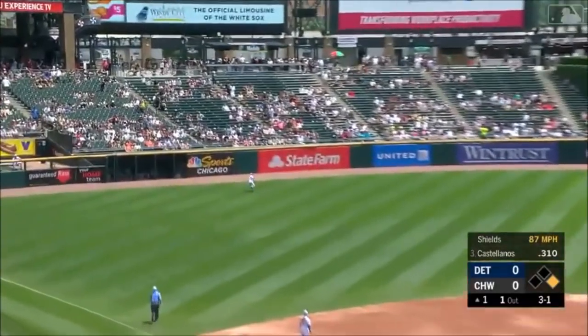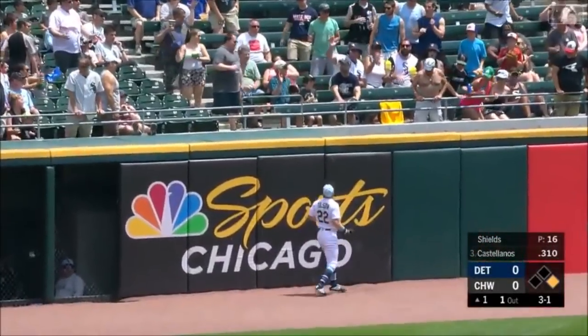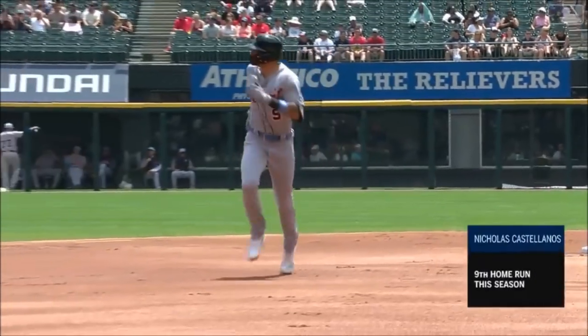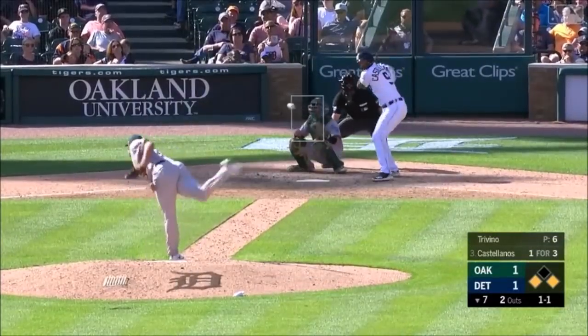Drilled deep in the air to left field. That ball is hit well, going to the track, going to the wall, and it's gone. Look how Nicholas is on fire. A three-homer series for Nicholas Castellanos, a two-run shot, and the Tigers have an early lead.